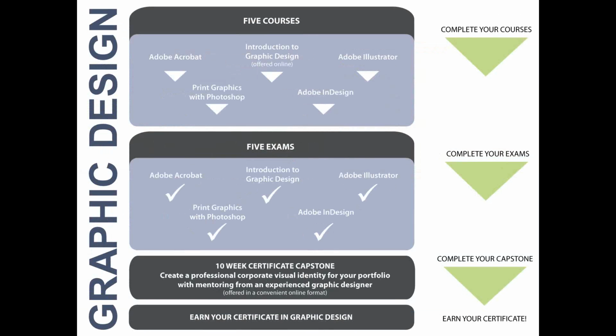The graphic design certificate is very similar. The only real structural difference is that in graphic design there are 5 courses instead of 4, but a couple of the courses are shorter, so it ends up being just about the same total amount of hours of classroom time.